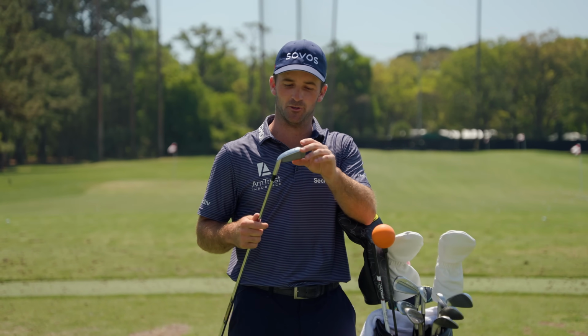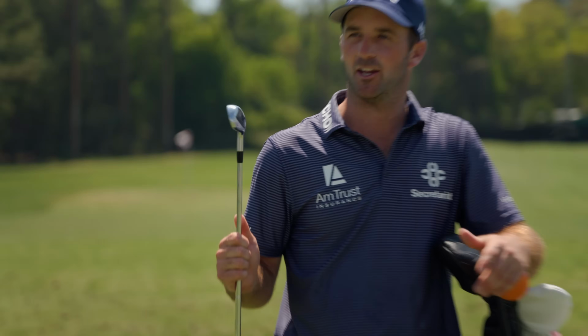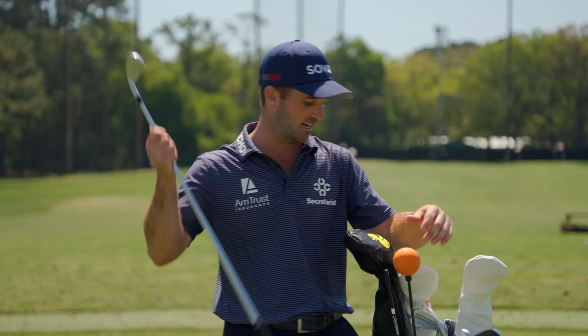Even though I've tested multiple 4-irons, this one has been tough to get out of the bag. I've had this for probably almost 3 years now. I really like how it flies. I'm able to hit it really high, can also bring it down, can hit all the little shots with it. Kind of just does everything I want, which is why it's been hard to get out of the bag.